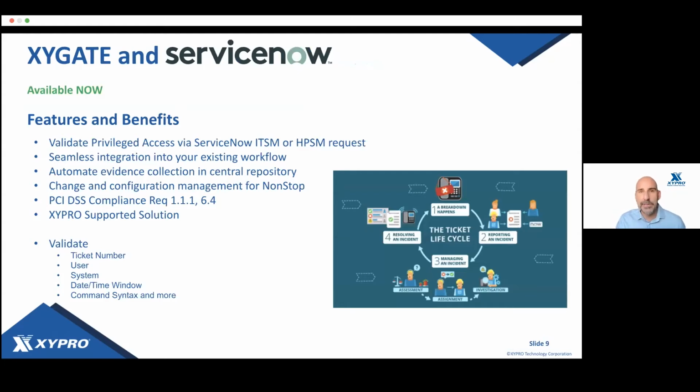The other module we introduced last year is our integration with ServiceNow. So this requires XYGATE access control. In a lot of environments, ServiceNow is your IT ticketing system, your change control system, your HPSM. A lot of the privileged authorizations go into ServiceNow before they're carried out. So a lot of our customers have ServiceNow in their environment, have nonstop environment. What would typically happen, the use case would look like, is a privilege command gets executed on nonstop. In most environments, you have XYGATE access control, and as long as XYGATE access control authorizes that command execution, that command will execute and the command will run.